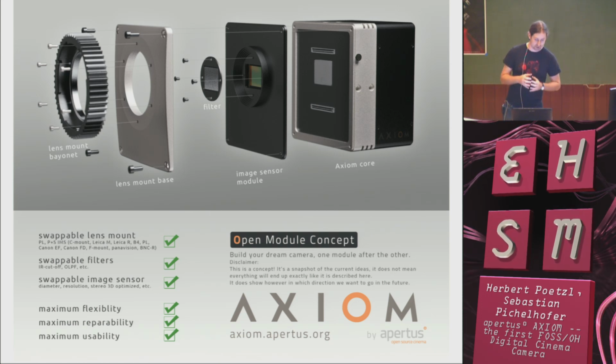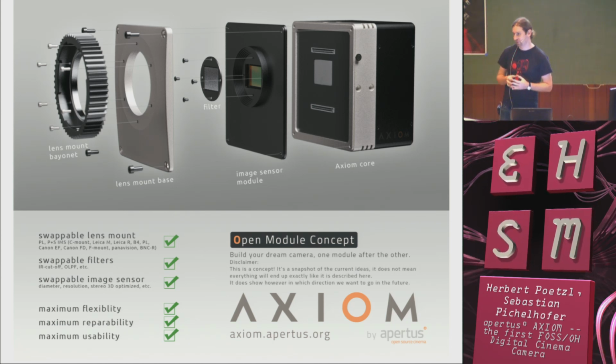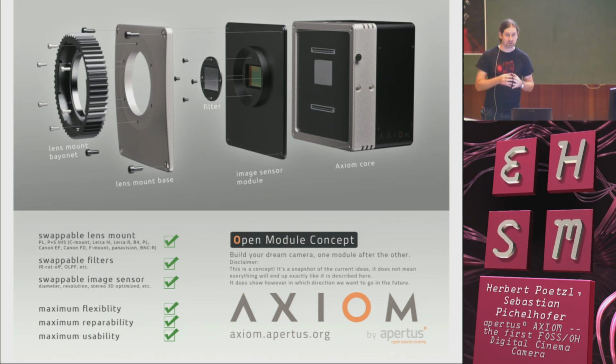But you can also change the modules in front of the camera now with this second iteration, which means you can have a modular lens mount, a modular filter mount. You can change the lens base independent of the lens mount itself. And that way you can also swap the image sensor module, which is an essential part of every digital cinema camera, like you had film stocks in old analog cameras. The plan is now that you can swap the image sensor like it was film stock in the camera.